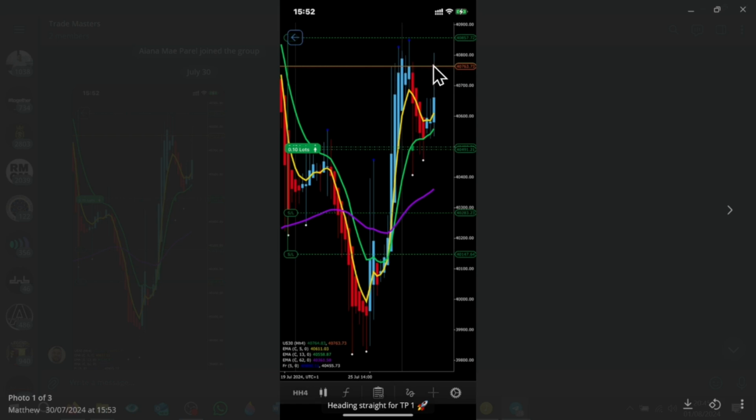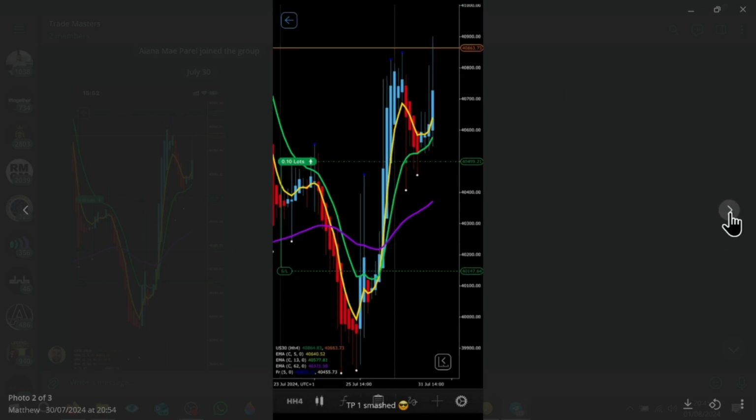This is the bid and ask line. I always get a bit confused. I need to find out definitely if it's bid or ask, but this is where price currently was, and I had my take profit just here, TP1, just above the previous high. And then as you can see, in this next slide, which was posted into the Trade Masters group, TP1 was smashed. Beautiful buy. I caught it, and it's beautiful when you catch a trade and it plays out.